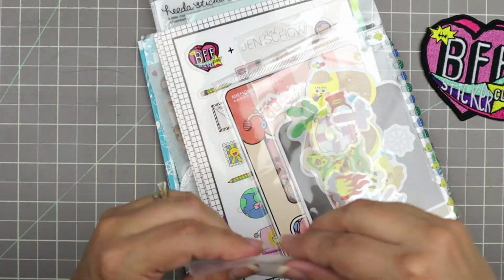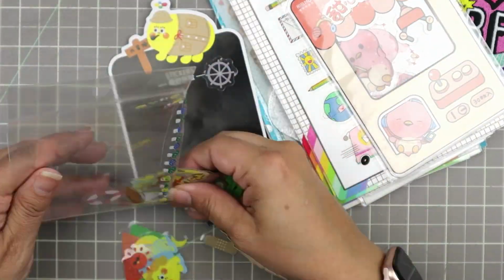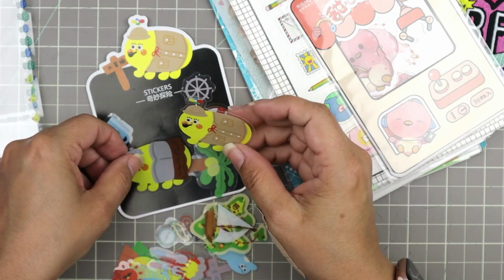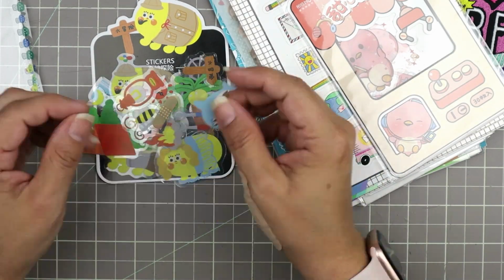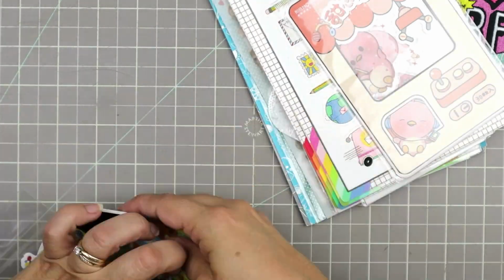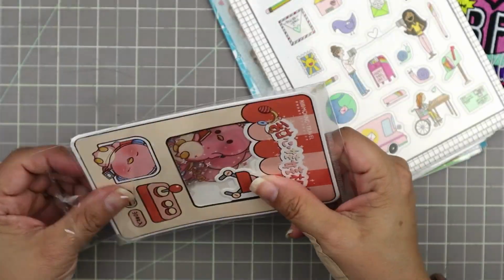Now these are super adorable and I've seen other people using similar stickers to these and I didn't know where they were getting them from or what kind of brand they were or anything. So I think it's awesome that now I have some of these super cute little characters as well to use in my sticker a day and in my challenges.